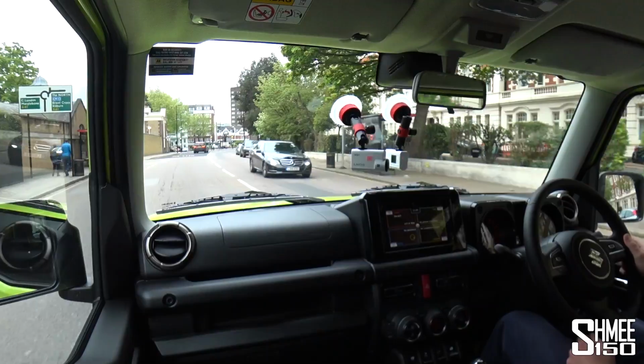Another thing I don't really like too much, the roof liner. It's like paper. It's not good. It's not nice at all. But then this is an £18,500 car, gotta be fair to it. Of course, I'd like it to have a bit more power as well. It's not exactly filled with go.